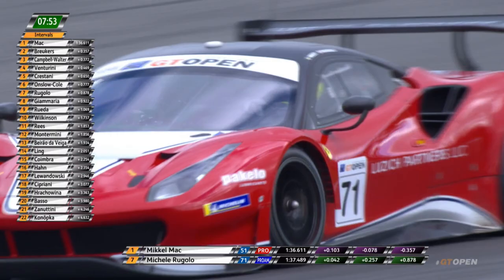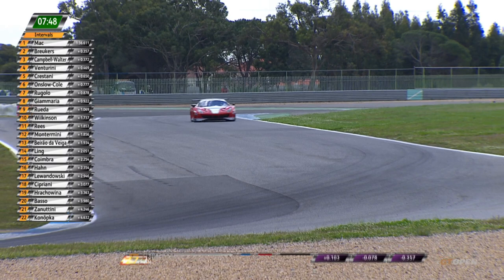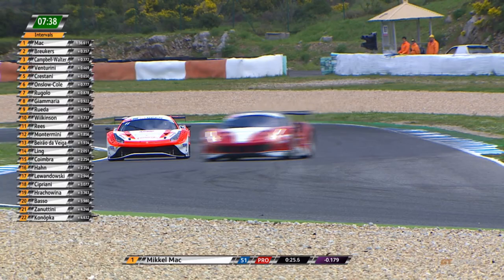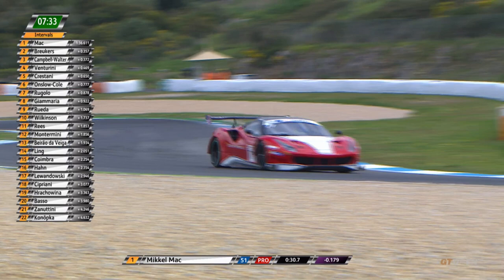So that really lays down the gauntlet for the rest of them now. Rick Breukers still yet to emerge from the pit lane. Lusit Racing teammate Michele Rugolo goes seventh and third of the Pro-Ams on his last lap, behind Cristani and Onslow Cole, who are currently the top two Pro-Am combinations. 7.5 minutes to go.